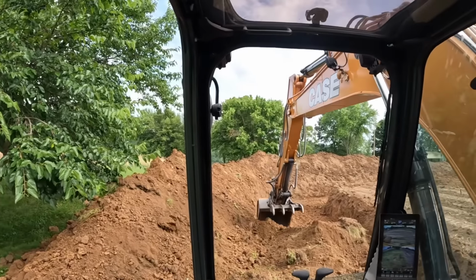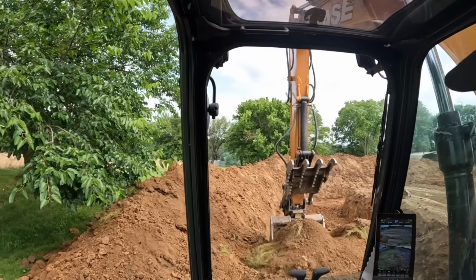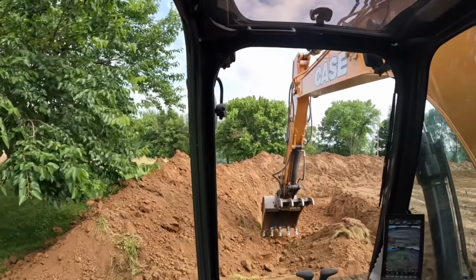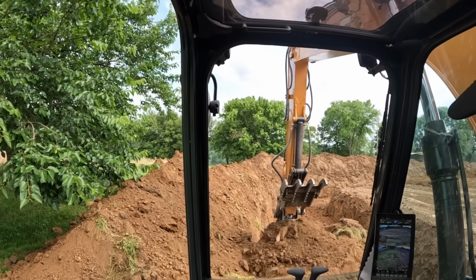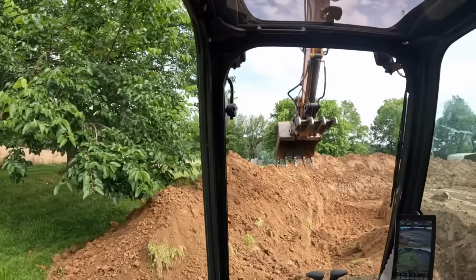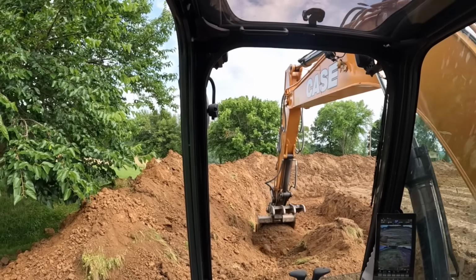We got the corner turned here, definitely got back into some better dirt. Just had a little conversation with Jerry about how we're gonna get all this stuff mixed together and try to make her as watertight as possible. As long as we stay comfortably above that sand layer, which it looks like we're gonna be able to fairly easy, I think we're gonna be in pretty good shape on this one.